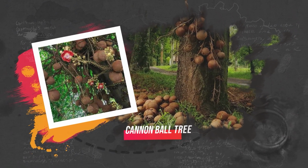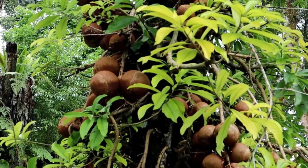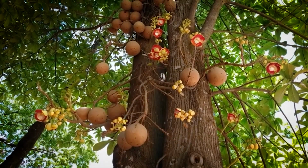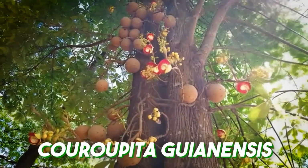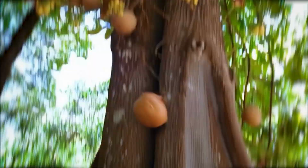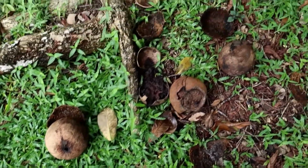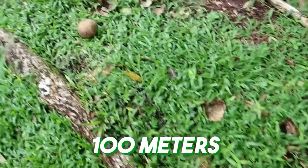Cannonball tree. This is no ordinary tree. It's one of Earth's strangest secrets. Known as the cannonball tree, Couroupita guianensis, it gets its name because when its heavy fruits fall, they hit the ground with a blast like an explosion, a sound that can be heard from nearly 100 meters away.